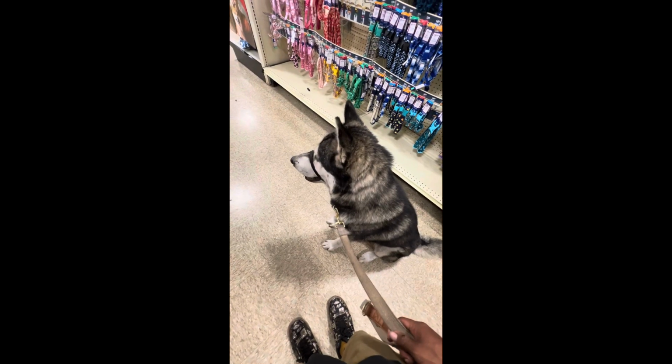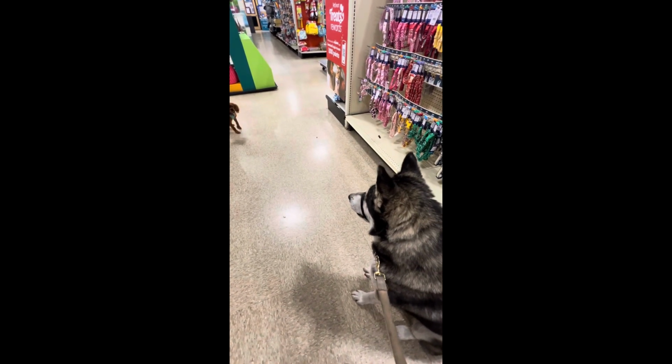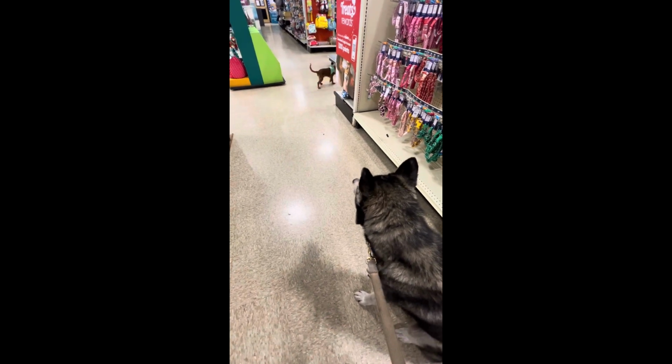You can see here, I stopped for the people. I think here we're looking at another dog that's about to walk by, and this is beautiful. This is what I love. He sees the dog, and you can see that he tenses up, and he wants to jump and go at it, but he doesn't. And then we turn the other way and just walk the other way.